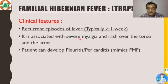So we also get associated severe myalgia and rash over the trunk and the arms. Patient can also develop serous cavity inflammation, and that is why it can mimic FMF. It can also develop pleuritis and pericarditis, and hence it can mimic FMF. Because of the similarity in the pathology, clinical features can also be similar or look alike.